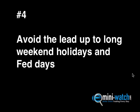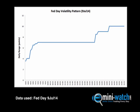We were leading into the 4th of July long weekend, and you can see that on that lead up day to the 4th of July we had a very quiet day, and that was a day that was not worth trading. Also, today was a Fed day, and I want to show you what the typical pattern is on a Fed day and why you should avoid trading them, certainly leading up to the announcements. So each of those types of days and lead-ups look a little bit like this.